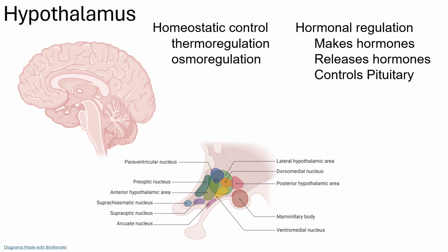Because the hypothalamus has to sample your blood to know its temperature or its osmolarity, we say that the blood-brain barrier is, quote, thin around the hypothalamus. This just means that there is less protection around the neurons of the hypothalamus. When organs have a thin blood-brain barrier, we call them circumventricular organs because they are circumventing the blood-brain barrier.